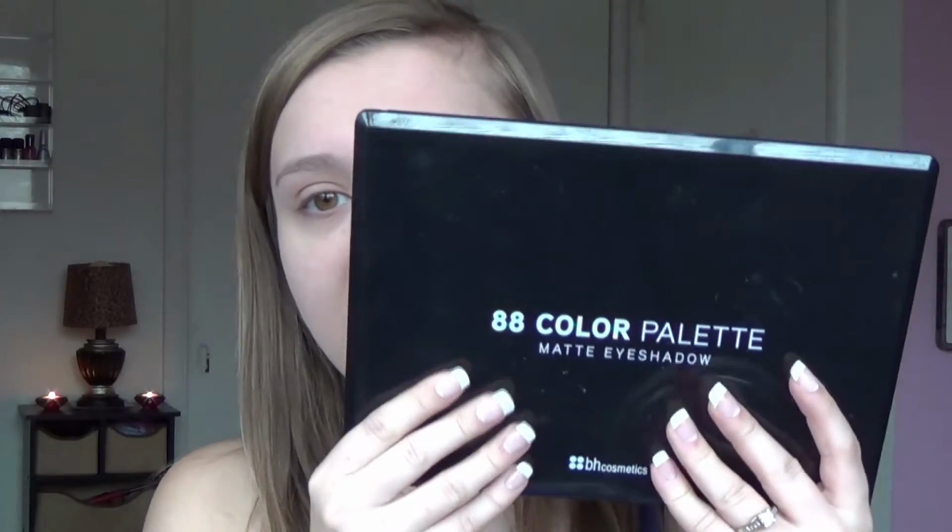Again, the eyeshadows that I used to use, I used a dark blue, sparkly eyeshadow. I believe it was from Maybelline. I do not remember the name of it, and I honestly don't even think they sell it anymore. And then if I would ever use a black eyeshadow or a white eyeshadow, I think those were either e.l.f. or CoverGirl, one of those. But I'm just going to be taking all of my eyeshadow colors out of this BH Cosmetics palette, and this is the 88 color matte eyeshadow palette.